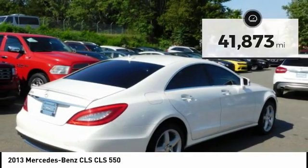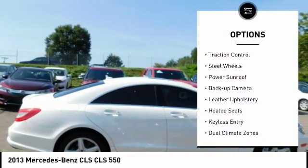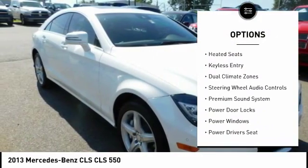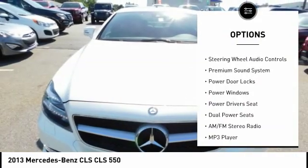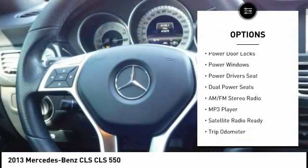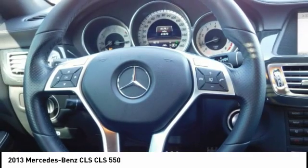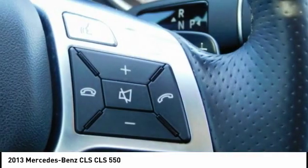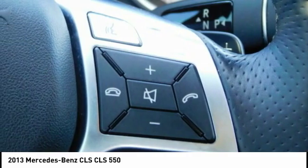Here are some of this vehicle's great options: traction control, steel wheels, power sunroof, backup camera, leather upholstery, heated seats, keyless entry, dual climate zones, steering wheel audio controls, premium sound system. Your new ride is just a phone call away.